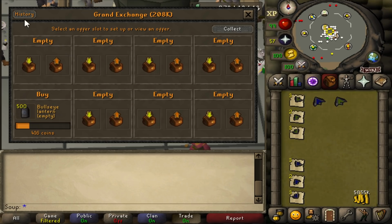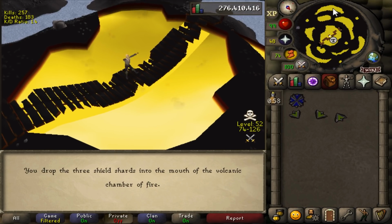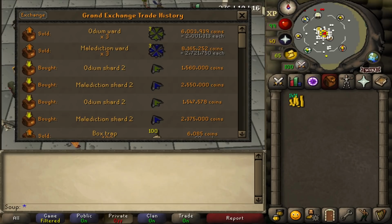This time we did 3 trips with 6 shards each, and once again, there was no PKers. After throwing these shields on the GE, I could already tell that our profit had been sliced into significantly, and with the Malediction Ward, we actually ended up losing money, 200k to be exact, and profiting only 6k on the Odium Ward.